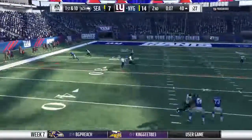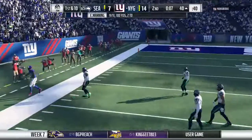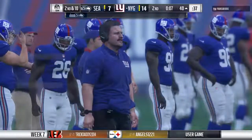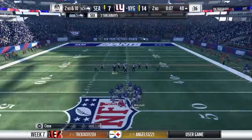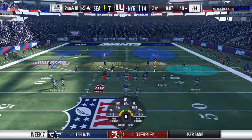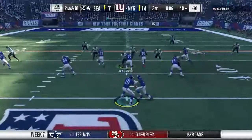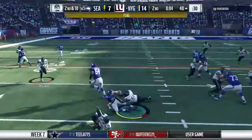On play action, it's Manning. And that is incomplete. 7 seconds remaining. The Pro Bowler Odell Beckham, the intended receiver. That'll bring up second down. Had the right idea there, trying to throw it to the sideline, but he led him just a little bit too much, trying to get it out to his receiver. Ends up falling to the ground, incomplete.